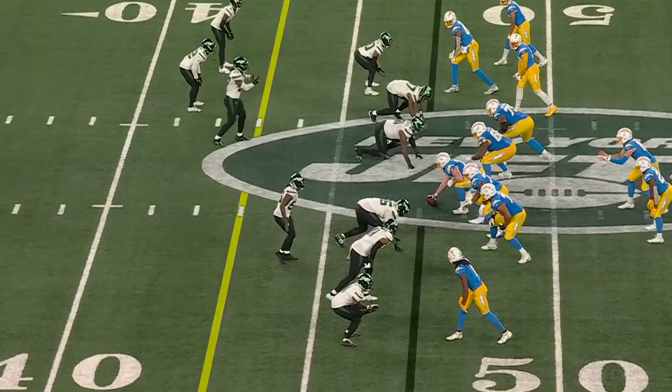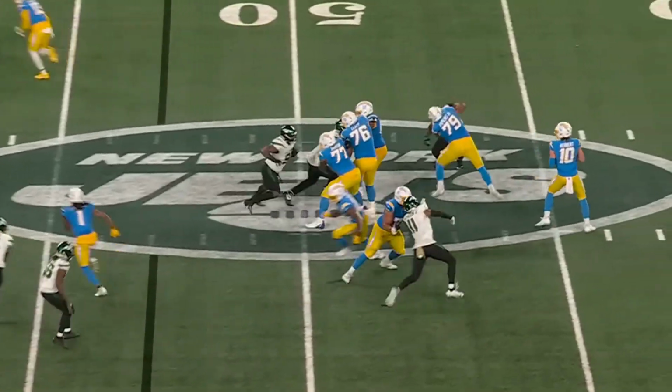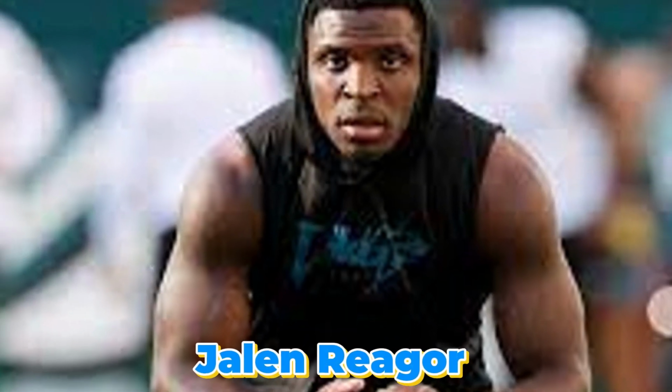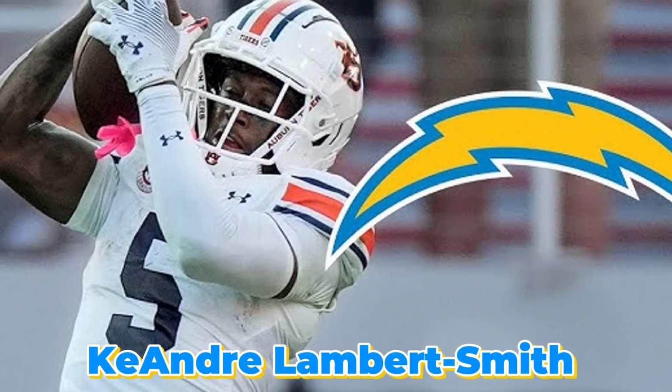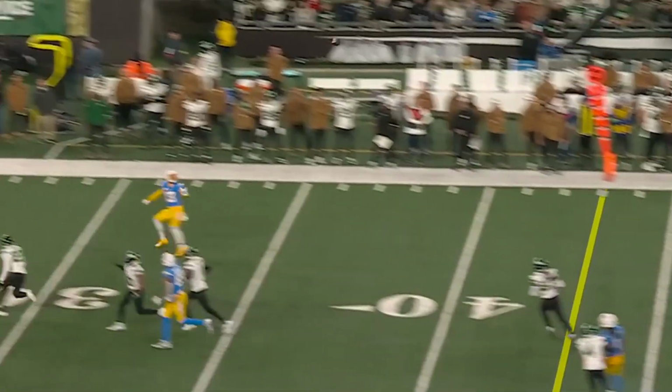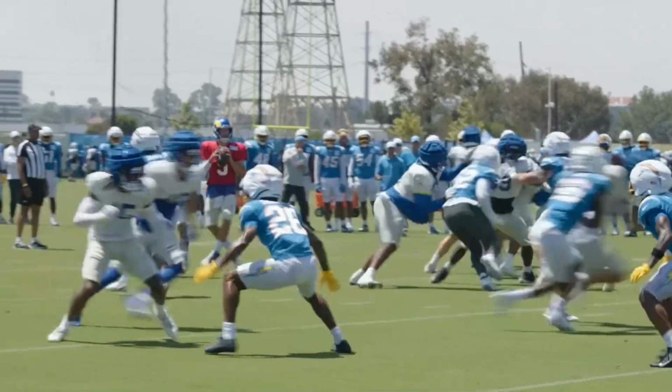So, what did the Chargers do? They threw bodies at the problem. Mike Williams is back. Tre Harris is in the building. Jalen Reagor is here, and they added Keandre Lambert-Smith for more speed. This is clearly an intentional shift toward getting bigger and faster on the outside.